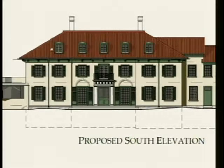Suzanne, do you want to talk a bit about the dormers and the relationship to the window? So, I'm sorry, Suzanne, please, can you use a hand? Okay, thanks.